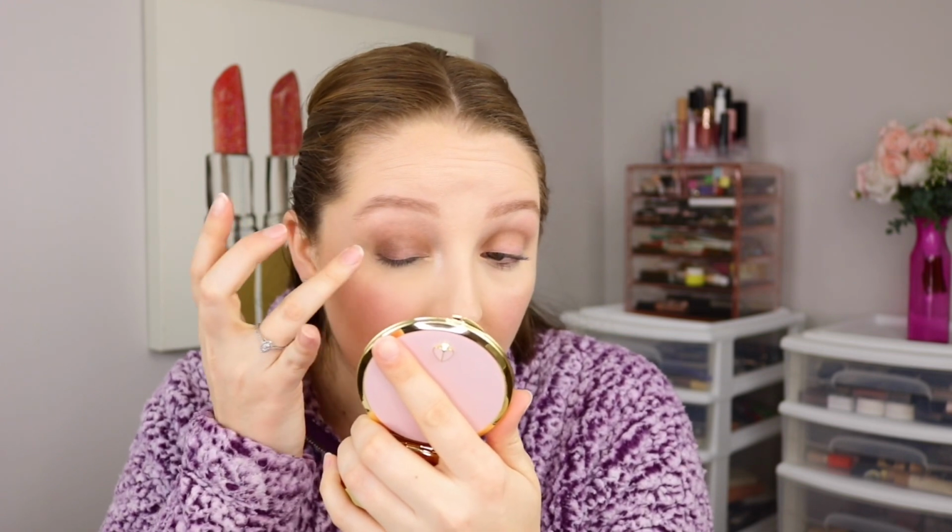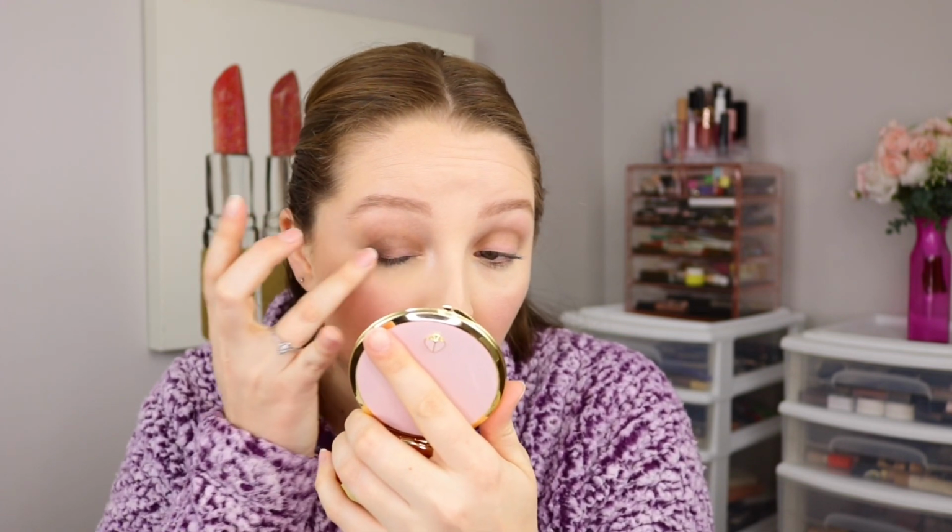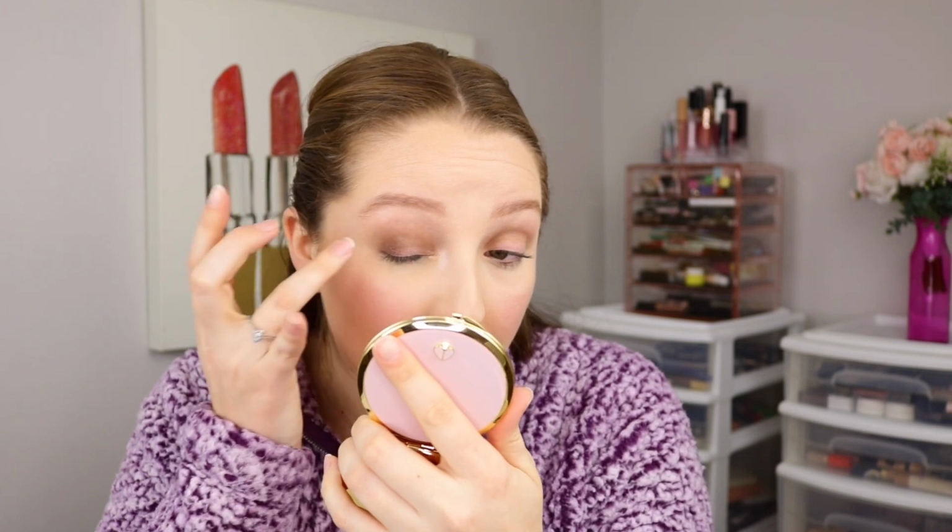It's not super shiny for a metallic, but it's a nice dark color that's great for this outer corner where I really like to build up even more depth and dimension on the eye. It's seriously a great shade for that. Just clean up the under eye a bit, blend this some more since it's a little hard to get in that very corner when I apply it with my finger.